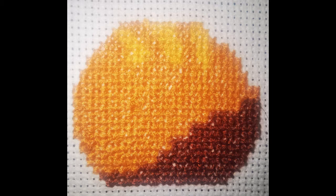What have you been up to? I finished my vest that I've been making. It is very cute. I will put a picture of that on the Twitter. I mean, you could put one on the Discord as well. I could also do that, yeah.